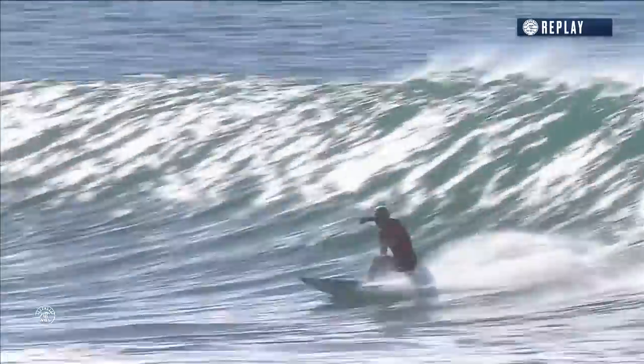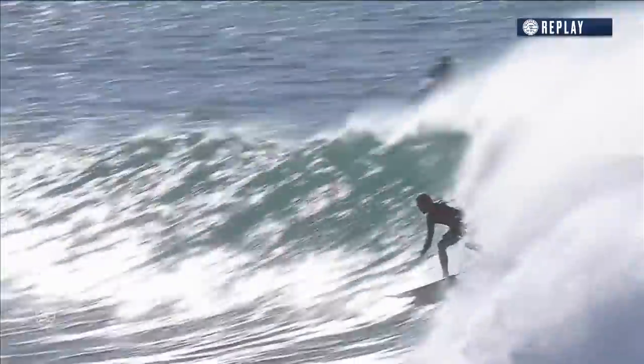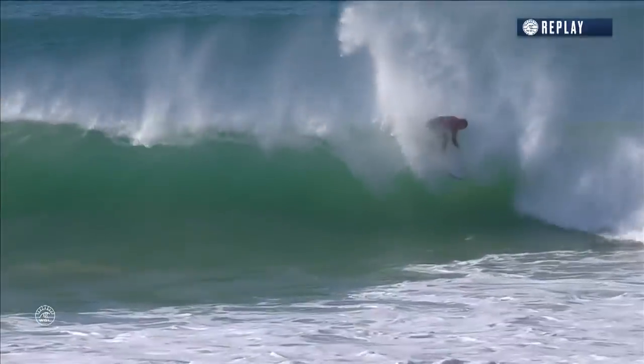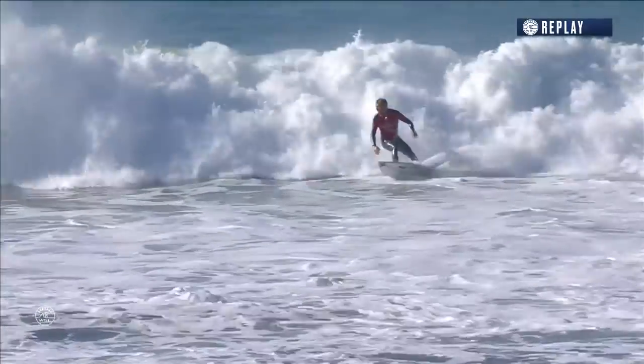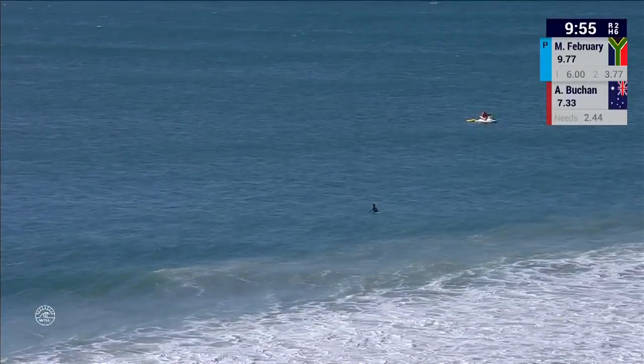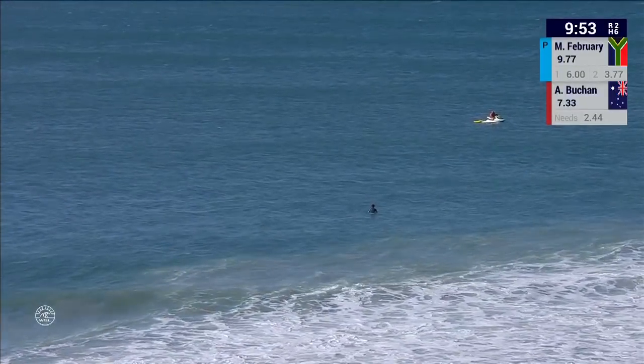You know, he's one of those guys that can go upside down, but he's not pushing it. Generally if you see Ace pushing it, it's where he gets his head super low to the water, his hips up into the lip. Here, he's just kind of finessing his way through it, but he's going to get a number that's going to match up with that 7.33. He's going to have the lead.